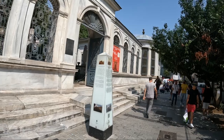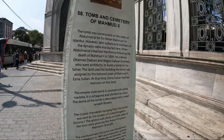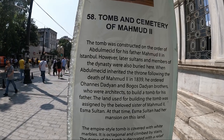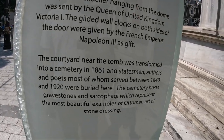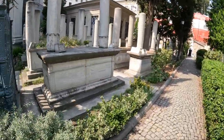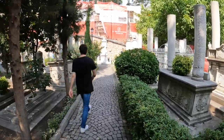This one is Sultan the Second Mahmud. Oh, this is the tomb and cemetery of Mahmud the Second. This is the information. Tomb of Sultan Mahmud. So there are graveyards and the names of the people all around.